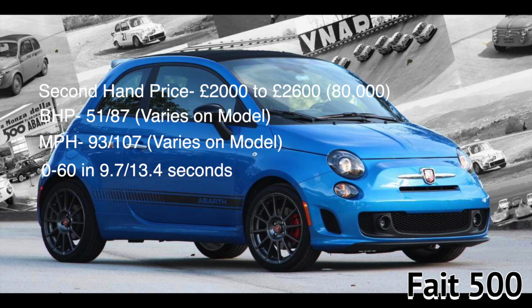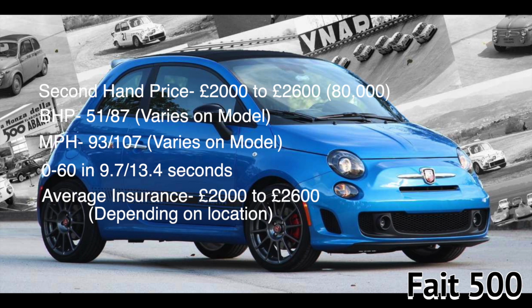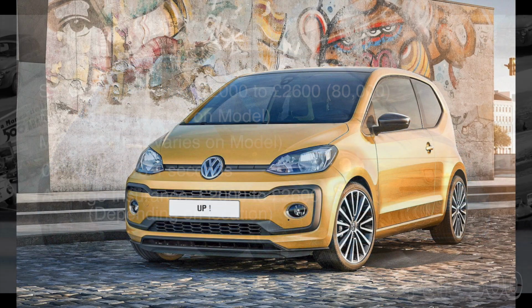The average insurance price is going to be, and this is crazy, at least £2,000 to £2,600. Over in England, it's going to be at least £2,000, regardless, because it's such a new model. And over here is £2,600, which is a bit crazy. Depends what year you get it though as well, because there are some earlier models that might be a wee bit cheaper, but it really depends.